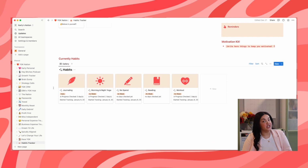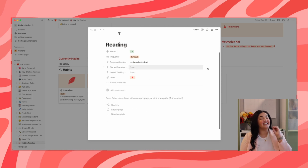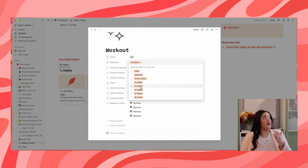Down here we have the current habits, and what I think is really cool is that the person who made this actually has a ton of calculations and equations in this habit tracker that I literally never would have thought about, but they have the frequency category. So this tells you how many times a day you actually want to do this habit, or how many times a week you want to do this habit. So we have daily, work day, once a week, all the way up to 6 times a week.